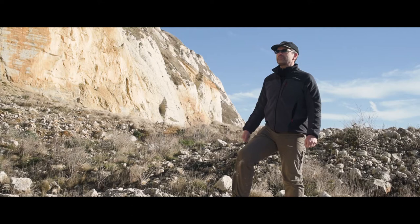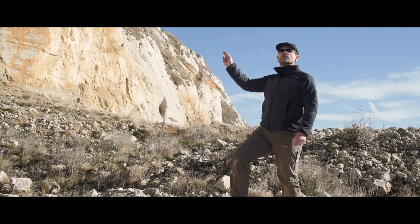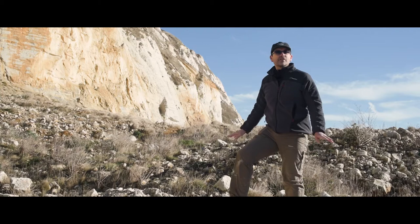You can only walk as far as Samphire Hoe, which is about a mile west of Dover. And then from there, you go up a path up to the cliffs and you can walk all the way along the top of the cliffs back to Folkestone. And it's about a 10-mile loop. And it's actually a really great walk on a day like this.